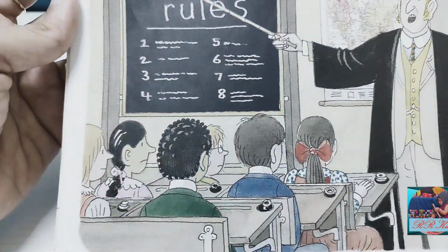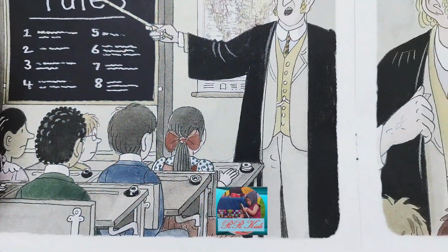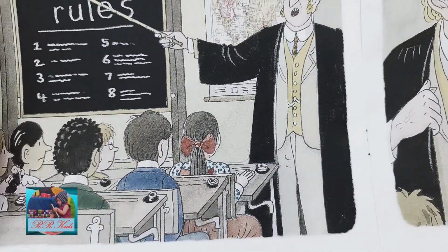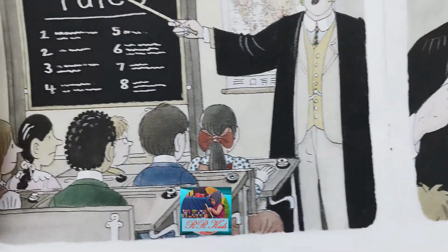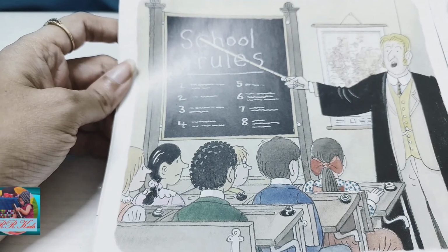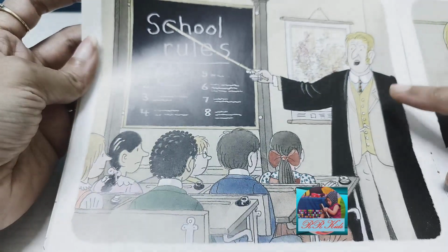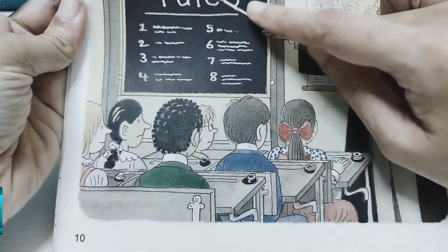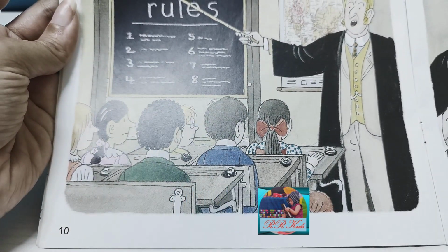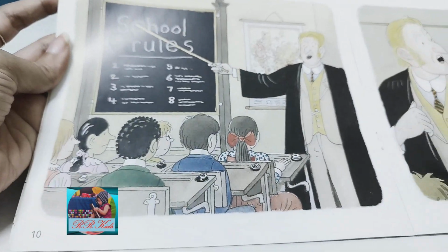So what is he teaching? You can see there are some school rules written, rules to be followed. He is teaching with a stick. He has a black gown or apron on top of his coat. Mr. Scroop had a suit and gown on. These are the rules, he said. No excuses. Now Mr. Scroop is teaching and saying these are rules you must learn and there shouldn't be any excuses. You need to follow the rules at any cost. You will not break the rules.